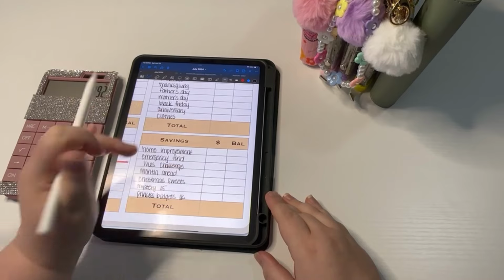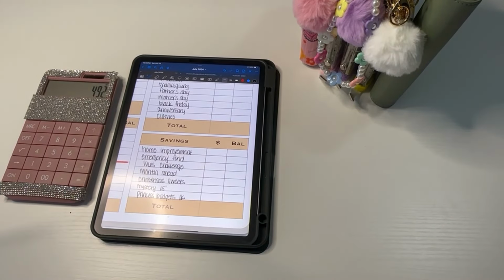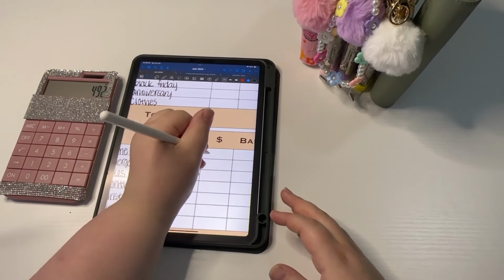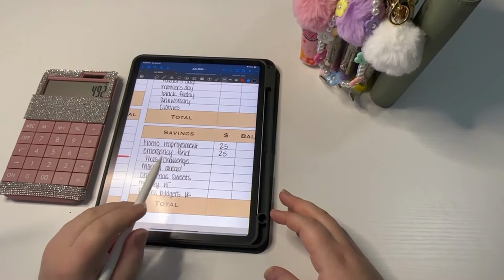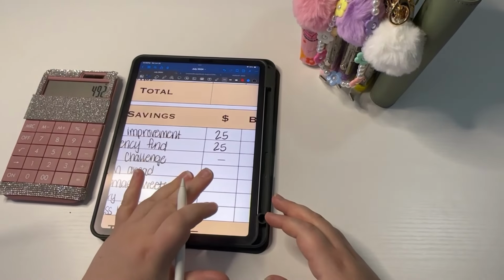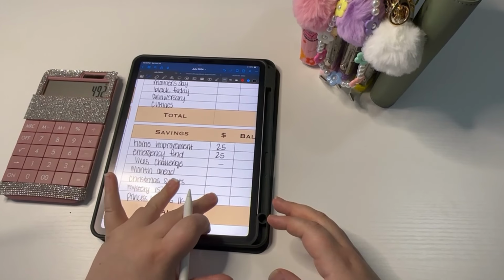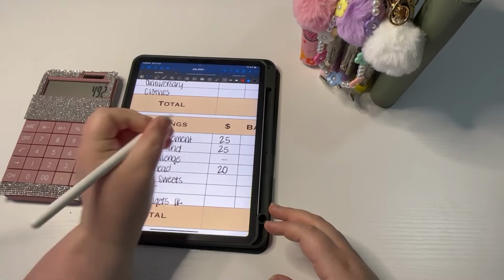So as far as our savings goes, I haven't touched our savings envelopes, and so these are kind of exactly where they were before. So I'm going to go ahead and do just 25 each to home improvement and emergency fund. Our likes challenge, I'm going to skip this week. I do want to get back into it, but I obviously haven't posted a video in quite a while, so I'm not even going to look at that. Month ahead, let's do $20.